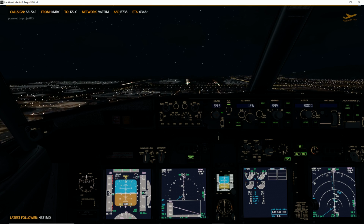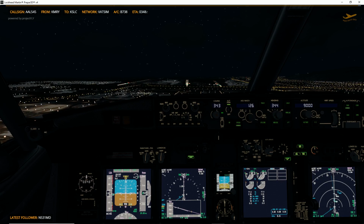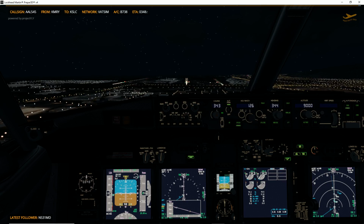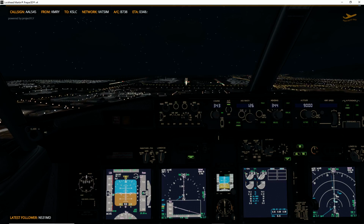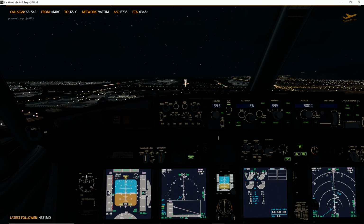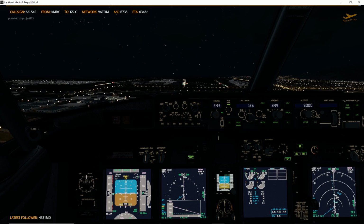You can tell in the stream the frame rates are pretty bad, so the chances of me scoring this landing are going to be hard. 1000 check, continue, runway environment looks good. Full flaps indicated, 3 green, landing gear down indicated red over white. We'll call that continue. VREF.